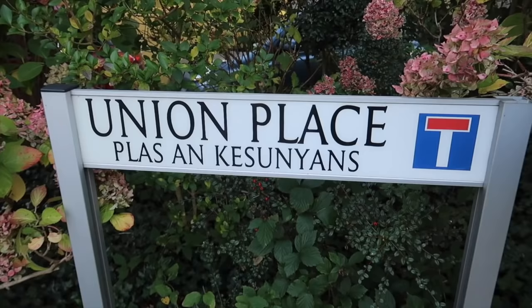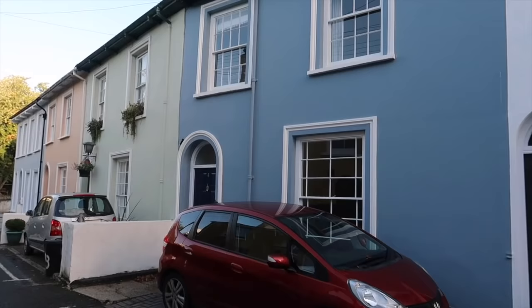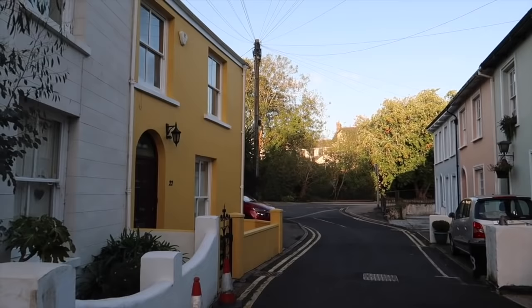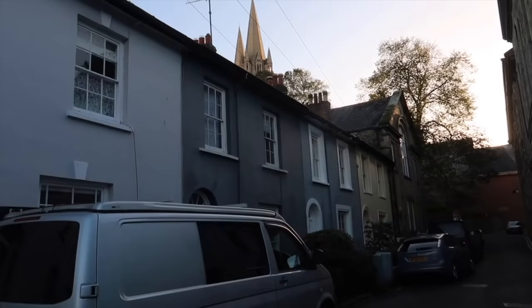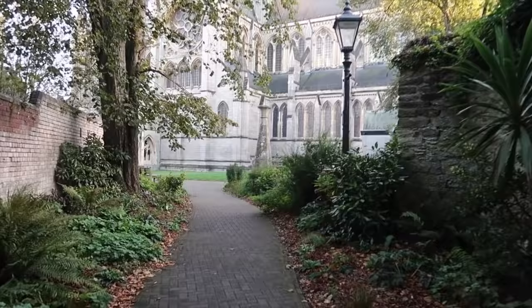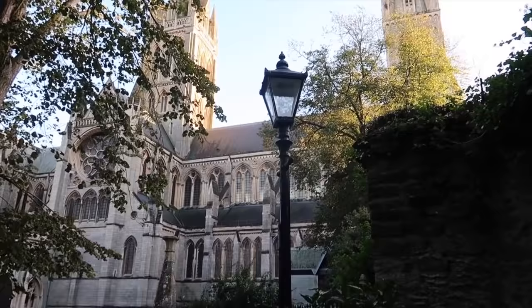This is Union Place. Some beautiful old Georgian houses here. Lovely palette, pastel colours. And then look at this vibrant yellow one. I love it. Colour! Absolutely wonderful. We see too much grey these days. I'm so glad that the walk has taken us this way. I love the aspect of the cathedral, particularly this evening with the sun on the spire.